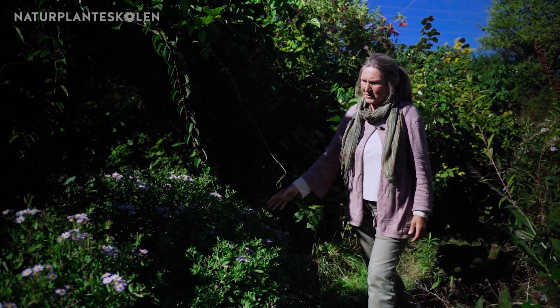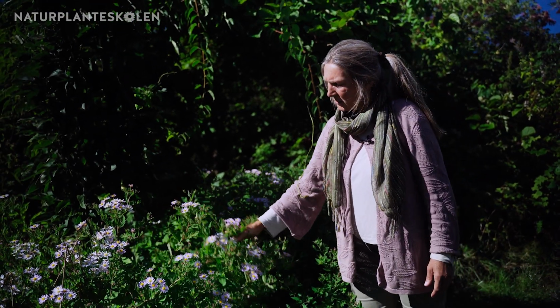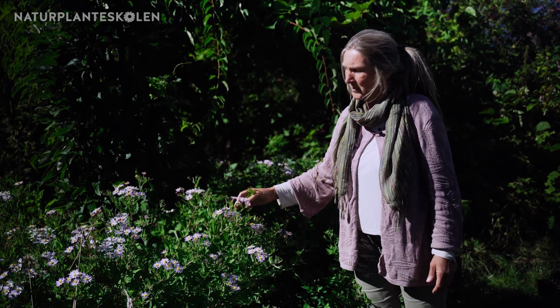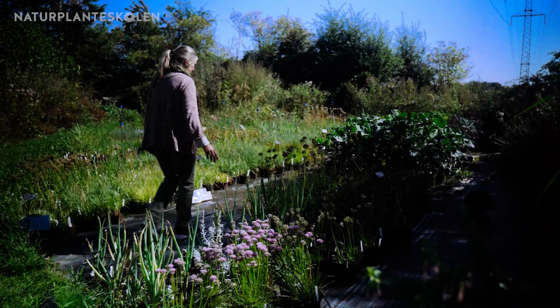A good permaculture solution is that our apple tree grows with this ground cover, quite tall ground cover, Japanese aster, which is also a perennial vegetable. And they grow very well together.